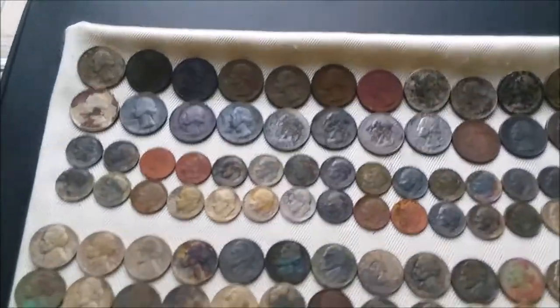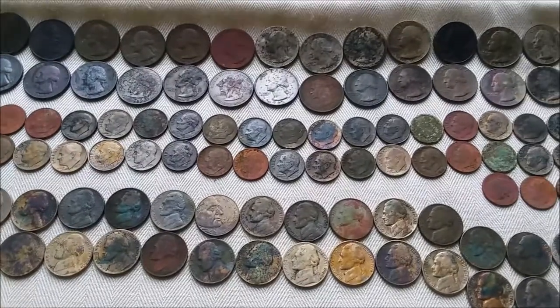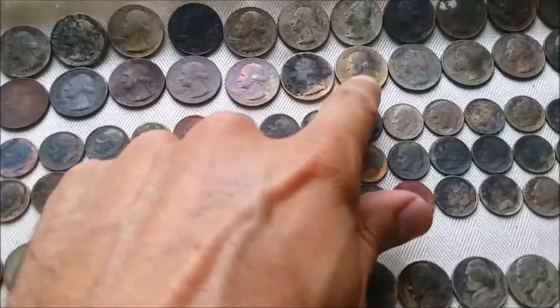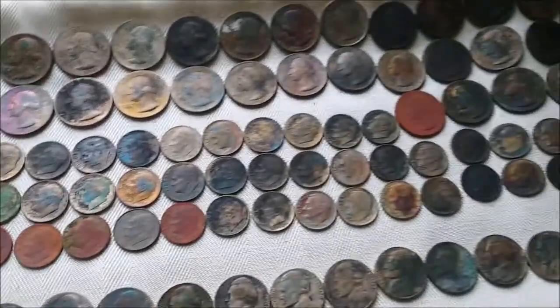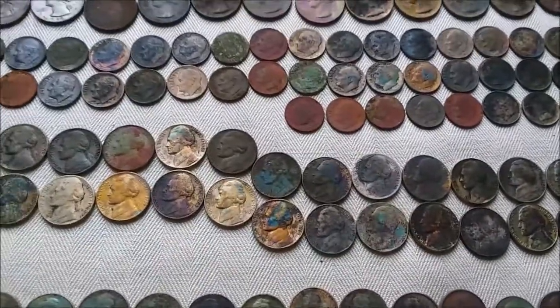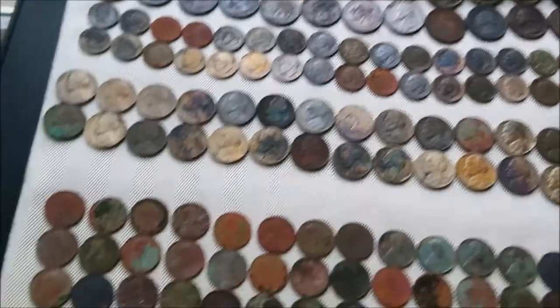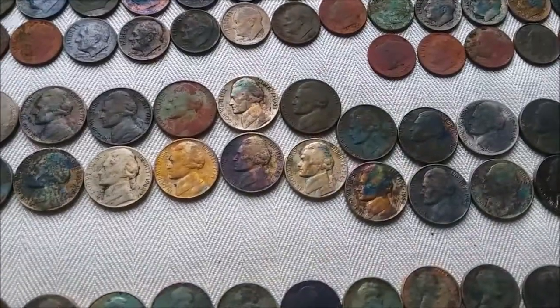And as you can see, a lot of these come out of the water in pretty good shape. And there's some that have unusual patina, which is actually kind of nice for clad. And then obviously the rusty ones, those are found on the land. And the nickels actually held up really well too. Like that one there is kind of goldish.